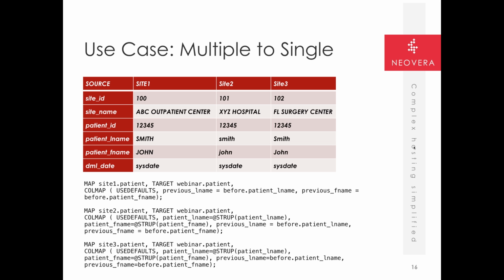So in this case, you can see site 1 has some data, site 2 has a different one, this is patient information, and site 3 has patient information. This guy goes to all 3 sites. These could be all 3 sites within the same regional area in this case. And then we have the actual Golden Gate commands to do this. And the first one is pretty simple, for site 1.